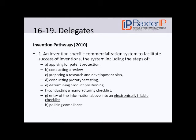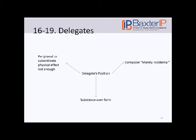So you apply for a patent, then you do a review, then you do some R&D, then you do some prototyping, then you do some product positioning, then you do a manufacturing checklist. And then once you've done all of those steps, you put them in a checklist, and then you complete. Then you police compliance. Okay, now we're going to talk about the three arguments that the delegates put forward in this and subsequent cases.